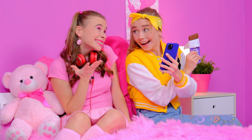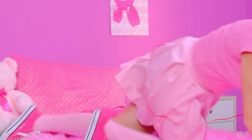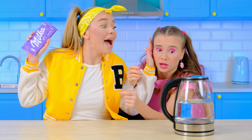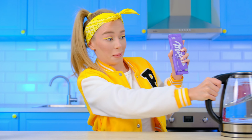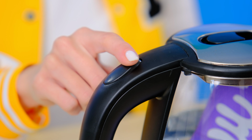Why do we need a phone? Look, we need a chocolate bar. Okay. Stop! Oh, come on, wait! We have to melt it first! We're going to use a kettle. We're putting chocolate inside and turning it on. That way, it'll melt quickly.